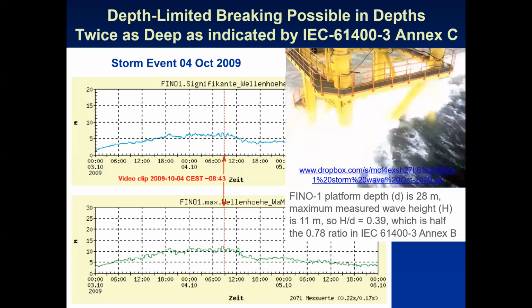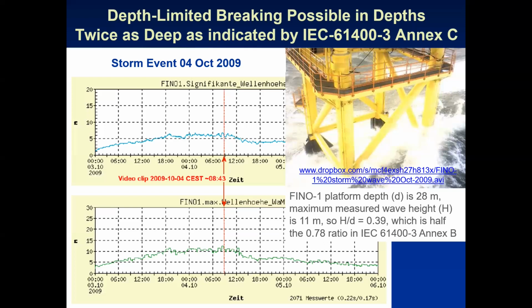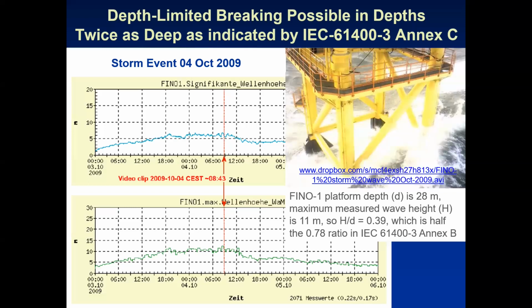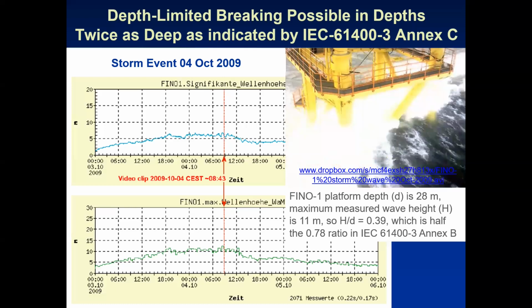The significant wave height in this storm, which I also realized I should put on this slide, is 5.4 meters. So the significant wave height is a little bit more than between 1/5 and 1/6 of the water depth. And you're getting the peak wave height at 0.39 H to D, and you're getting this kind of breaker. When this was measured, this is the kind of breaker you got. So it's one point, anecdotal, but it's certainly there.